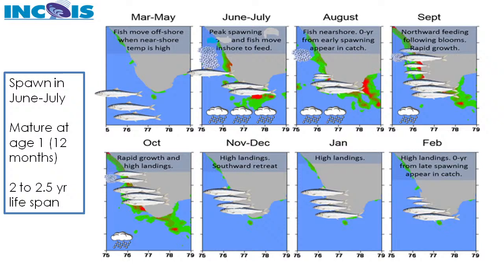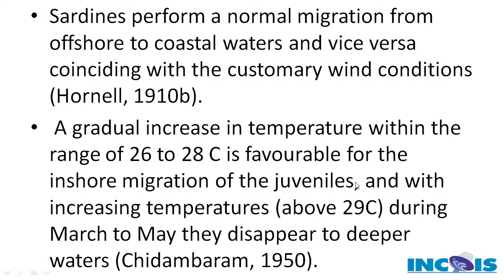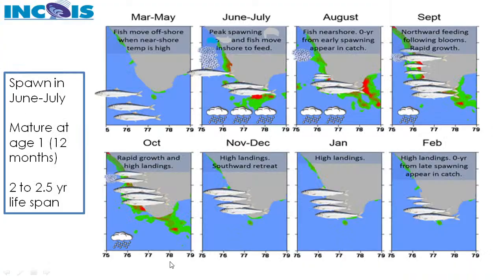So March to May, fish move offshore when near shore temperature is high. When near shore temperature is high, so what is this near shore? At above 29 degree centigrade, during the March to May they disappear. So this is the March to May, actually they are disappearing.